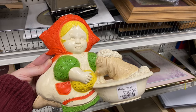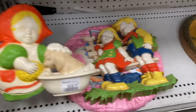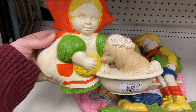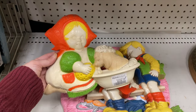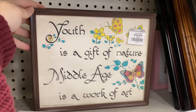Okay, so she's washing a dog. I don't know how that is a pair though. Like obviously they look similar, but the subject matter is very different, it seems to me. I feel like I would display the dog one in a bathroom maybe. And the other one would be more like living room or bedroom art. They're so cute though.